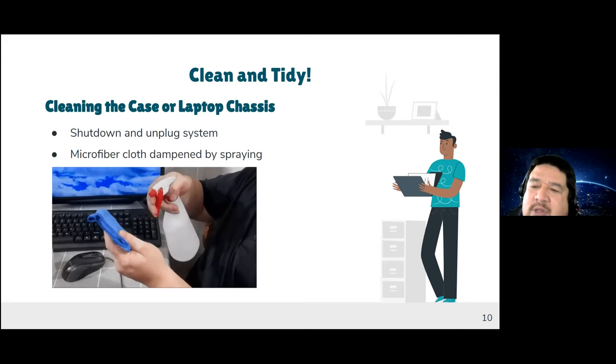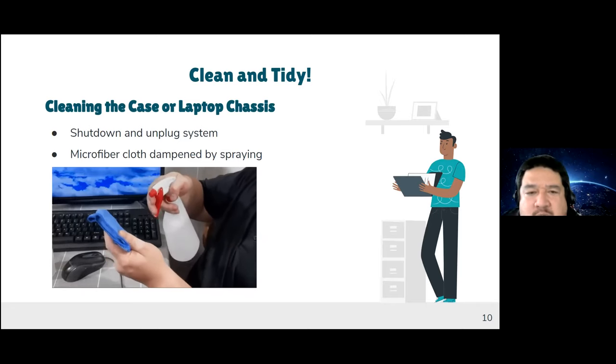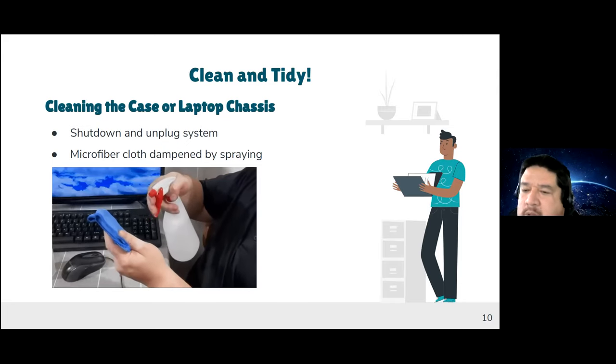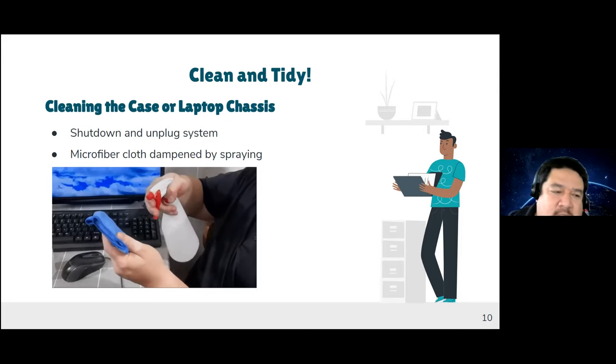And you'll be wiping it down with a microfiber. The GIF here is just showing you a little illustration of, you know, you just mist it. You don't want the microfiber to be soaking wet. You just want it to be damp. A soaking wet microfiber could cause damage if the liquid gets into the case or the different components. So just mist it a few sprays. That should be more than enough to pick up the dust on the surface.